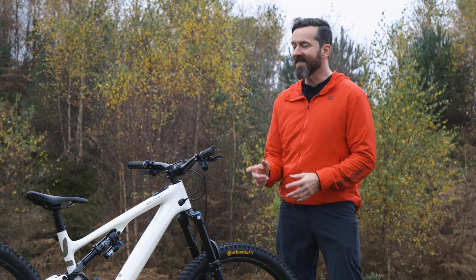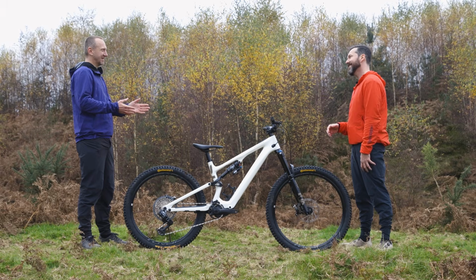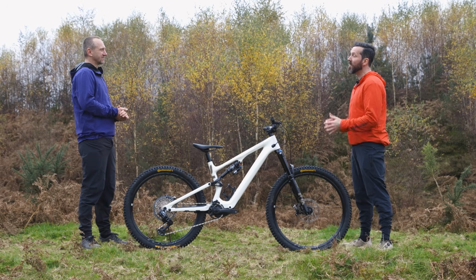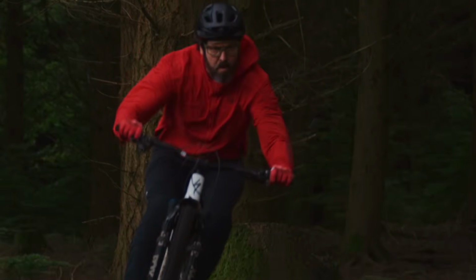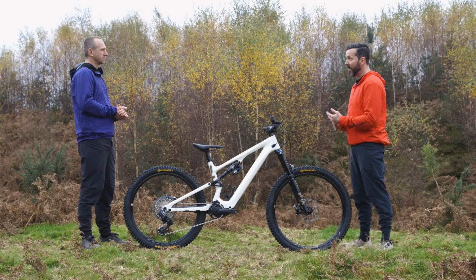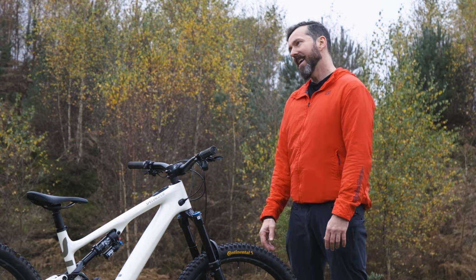But the most impressive thing about this bike, Danny, is that it weighs 18.4 kilos. So it's actually pretty much an SL e-bike. It is a genuine SL. It is the lightest bike on test, and by a mile. Not only that, but you could stick the 1 kilo range extender on this bike, which is 160 watts, and increase the range by 50%, and it would still be the lightest bike on test. Okay, that's throwing some interesting permutations there.